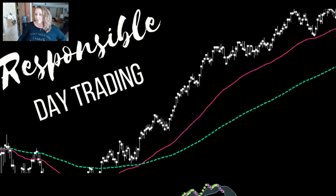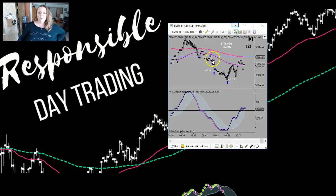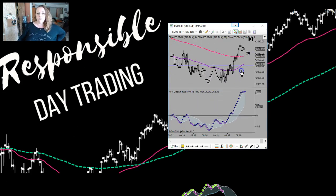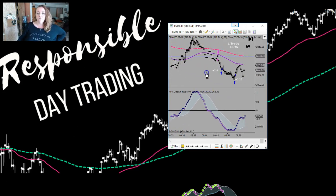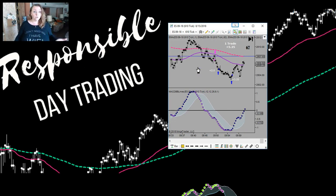I didn't get to sit down because Wednesdays are usually my pretty busy day. Here's the one trade that I took for today. The breakthrough to the downside. We had this strong move down. It pulled back up above everything and pulled back in and gave a great area for the trade.